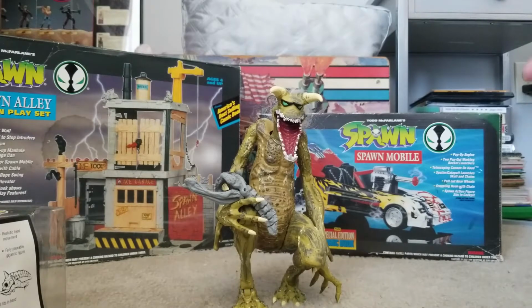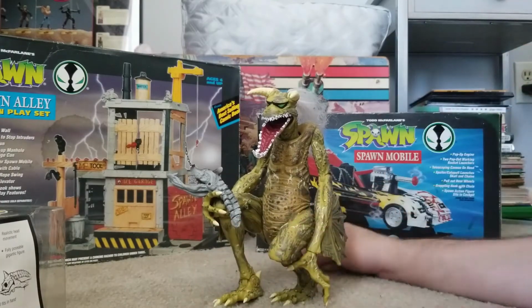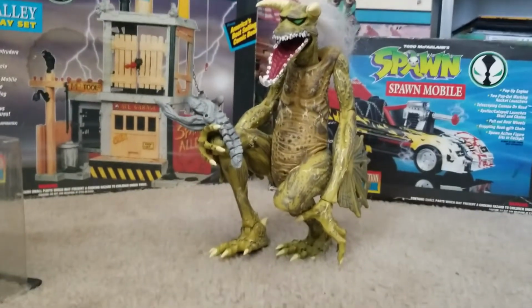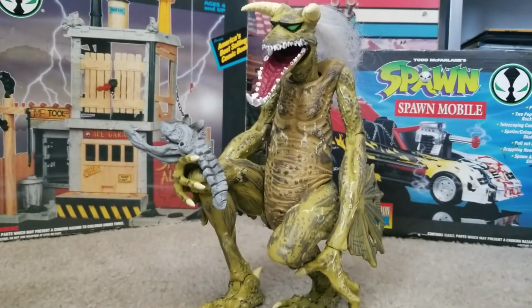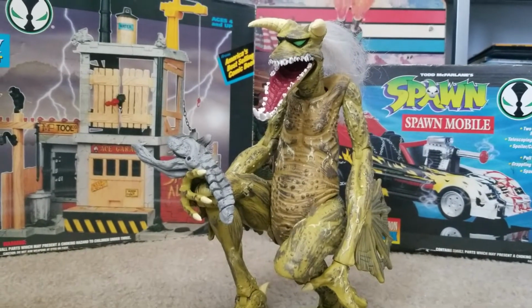I'm not a huge Spawn fan. I mean, I read the comics as a kid. I had a few of them, but I didn't have a lot. Haven't really checked it out in a while. I did see the movie from '97. I know there was an HBO cartoon I've heard is really good, and some of the figures are coming back and all that. But I think it's cool. I think the whole Spawn universe is cool, and what Todd McFarlane did and is still doing. I mean, it's still going on.